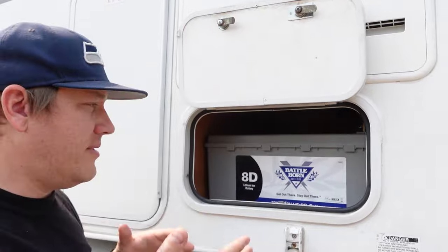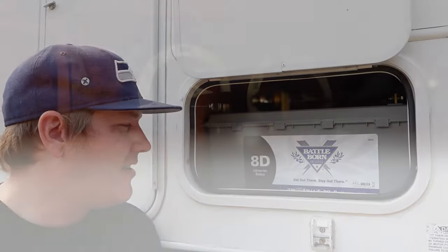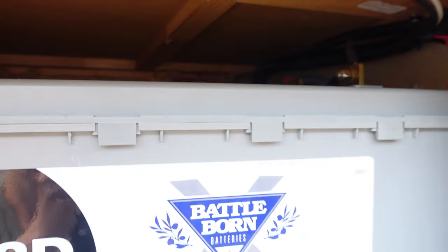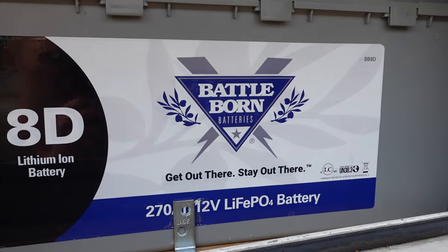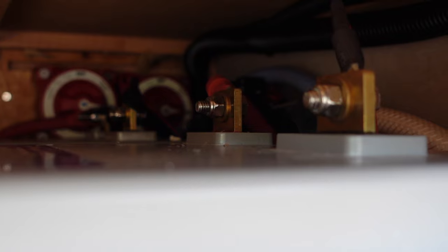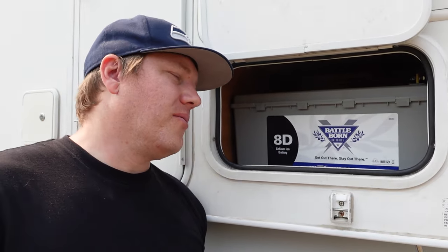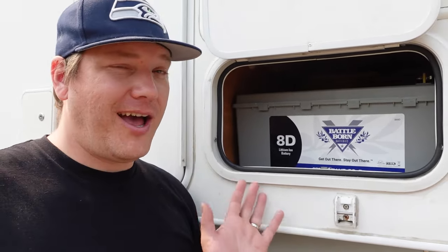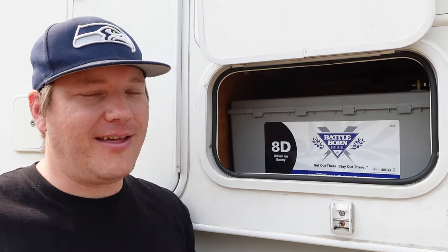All right, so that's the install on our truck camper. And overall, I think some of the best benefits of the Battleborns is they just work, and you can put them anywhere, which is really nice. I also love that you don't have to worry about them causing too many issues, or really worry about them at all. No maintenance. Really, really nice, because we just like the set it and forget it kind of thing.